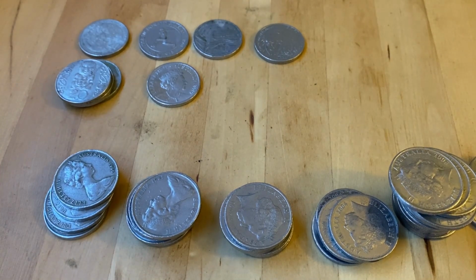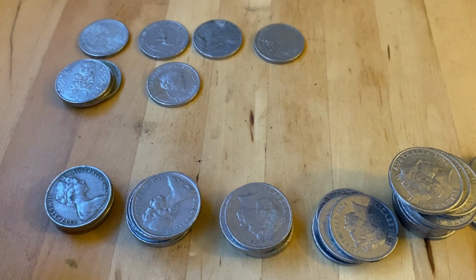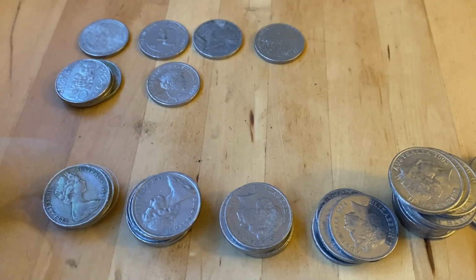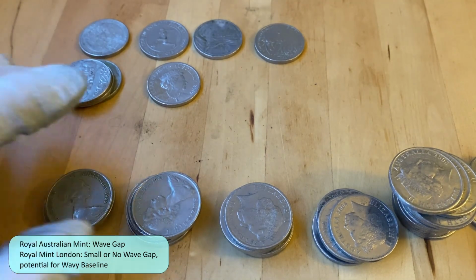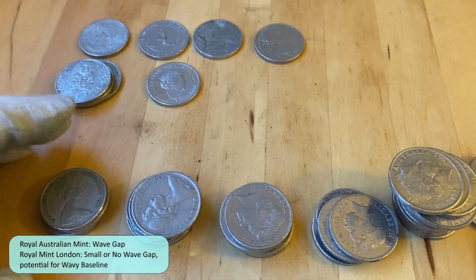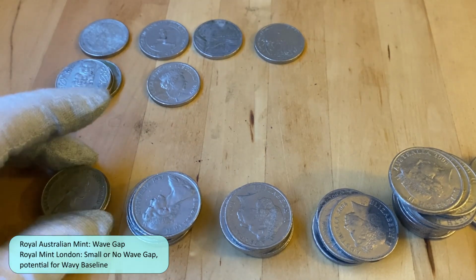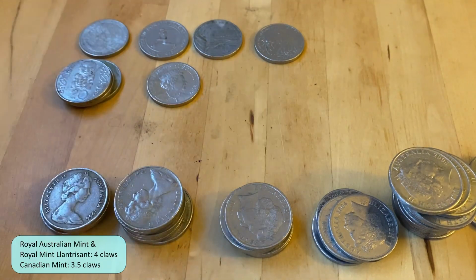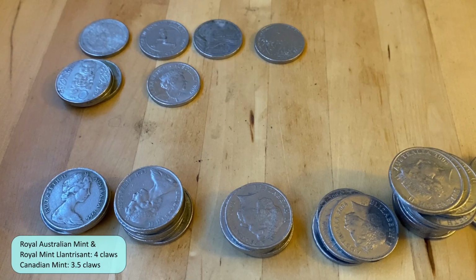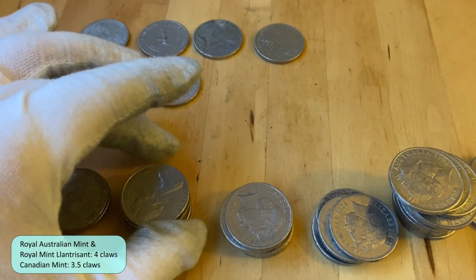Okay, so what do we have sitting down the bottom here? Well, here are the 1966 coins. That was the first year of issue. So what we're looking for on here is a variation. Coin has a wave gap. It was minted in Australia. If it doesn't have a wave gap, or only has a very tiny wave gap, it was minted by the Royal Mint. And that has a potential of having a wavy baseline error, which is worth quite a lot of money.